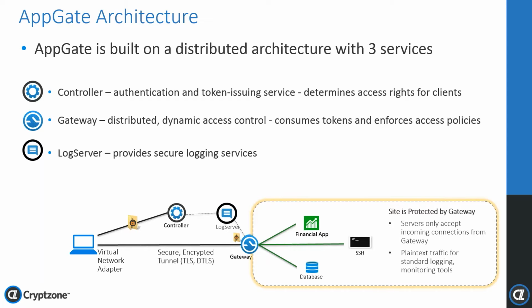One additional piece which is really important is shown on the left-hand side here, which is the virtual network adapter. This is a small driver that installs in the client device and ensures that there's a secure and encrypted connection from the device to the controller and ultimately through to the gateway. This also allows the system to pick up and interrogate attributes on the client device in a secure fashion for use in policies. Much like a VPN client does, it provides secure remote access, but overall AppGate provides much more than a traditional VPN because it gives you effectively end-to-end protection and control and gives you a very fine-grained and user-centric access control mechanism. Now let's take a look at this in action.